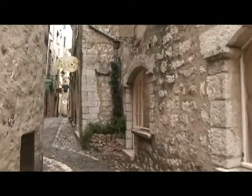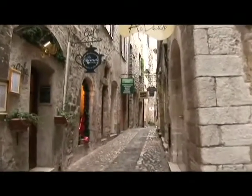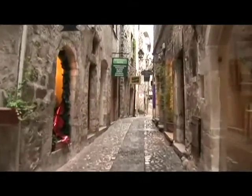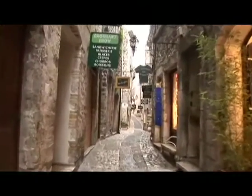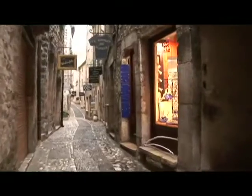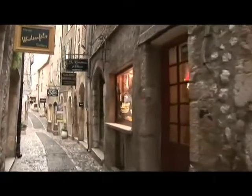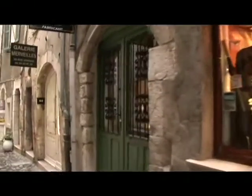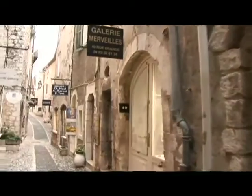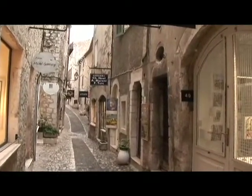St-Paul is a medieval village, stone structures that date back to the 15th and 16th centuries. And it had fallen apart in recent times, early 20th century. It was quite dilapidated, but it has been fixed up like new. It's amazing because the art industry has moved in. There are 50 art galleries here of the highest quality.